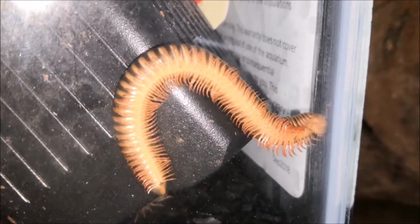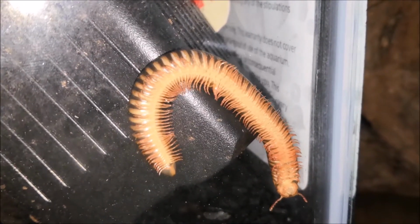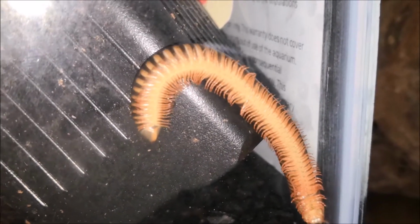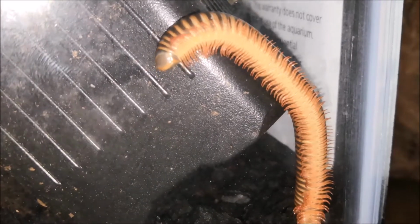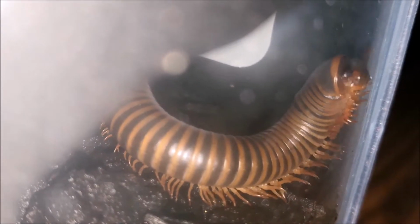It's looking like it's almost clinging to the glass, and it gives us a really unique look at the underside of millipedes. A lot of people think that these guys, with their myth name, the thousand-legger, truly have 1,000 legs. But millipedes, while they have many legs that you can see here, they don't have 1,000.